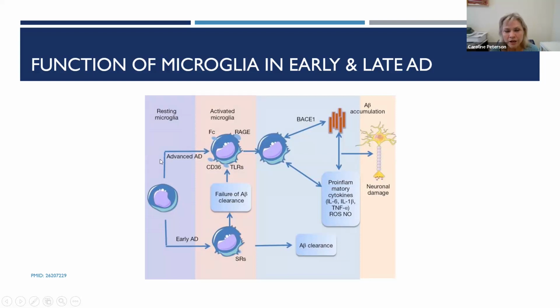The microglia, then in the advanced or chronic Alzheimer's disease, we have the activated microglia. And then remember those RAGE, the receptor for the advanced glycosylated end products? Those are here. We have inflammation already. This is the beta secretase. That's coming on. And now we're getting all these pro-inflammatory cytokines. And now we've got the amyloid beta accumulation and neuronal damage. So that's what happens when we have chronic activation of microglia. They become pro-inflammatory.